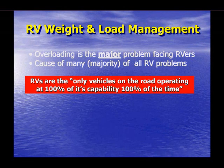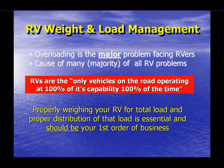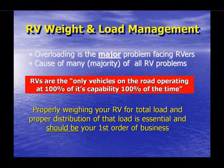RVs are the only vehicles on the road that operate at 100% of their capability 100% of the time. No other vehicle type even comes close to this reality. Think about it. Trucks do indeed carry very heavy loads, but they do so only one half the time. And passenger cars are designed to carry 4 or more passengers, but seldom have more than a solo driver on board. Again, RVs are the only vehicles on the road that operate at 100% of their capability 100% of the time.